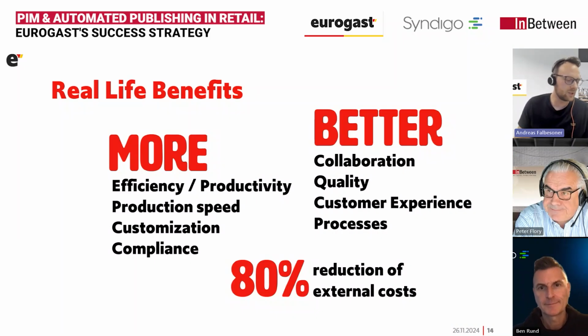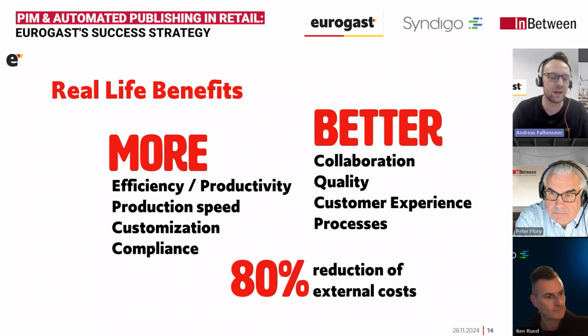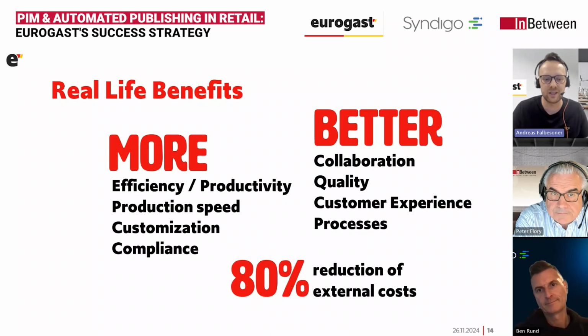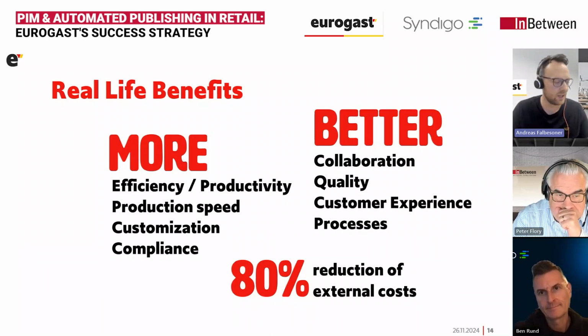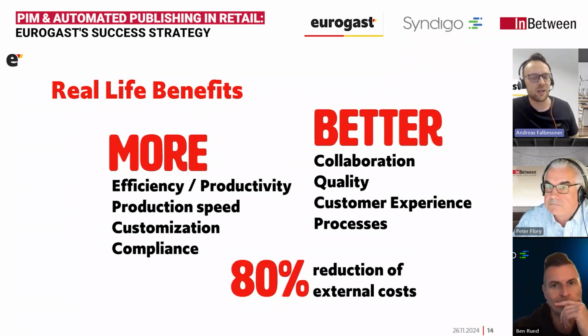So the key was to implement Syndigo first in 2022. Then, in the second step, we integrated it with our e-commerce platform to have all the product information digitally available to our customers in the web shop and in the app. And this year, we implemented inBetween to have it also on a customer-facing service, on the leaflet and in the print products. As we have improved our efficiency and our time to market in general, we have increased the potential to create more different services based on that.